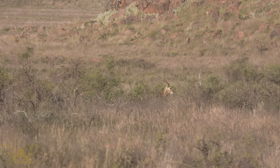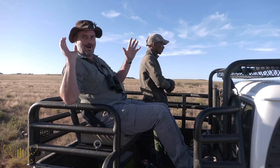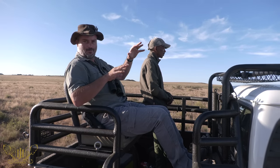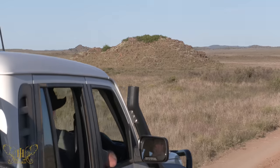It's actually still young. From the bottom I could just see the points through the grass and it looked wide and all that, but now when you see it with the rest of the body, it's quite small.